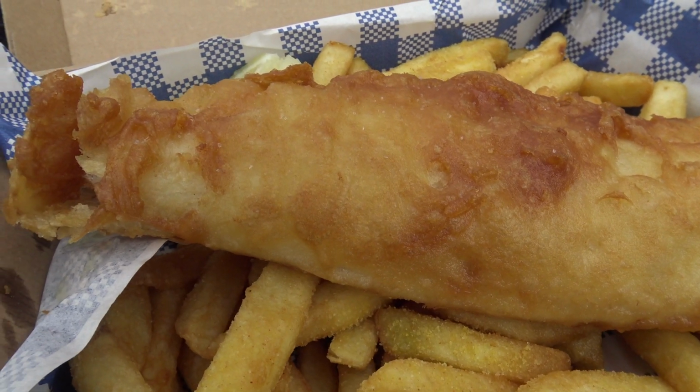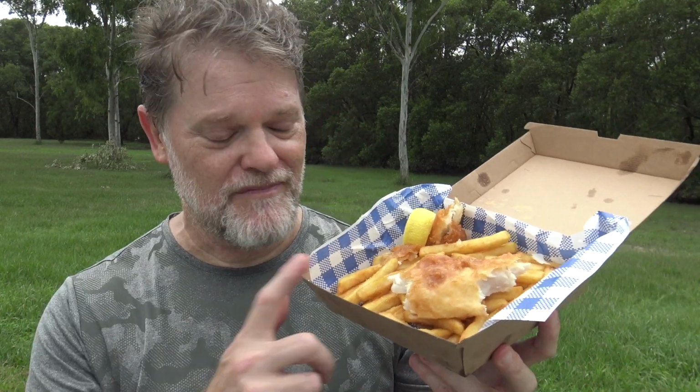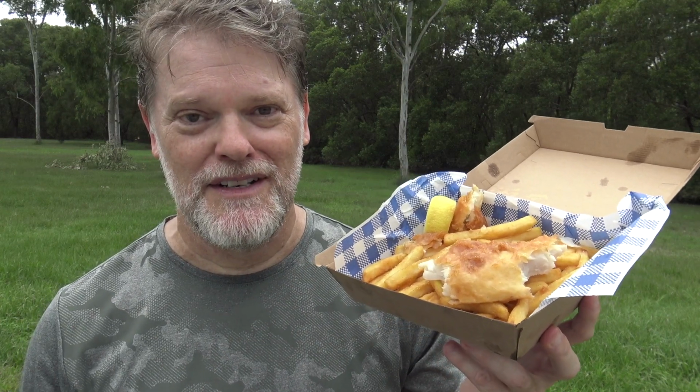Oh boy! I now know a good local fish and chips that tastes awesome, and well, if I'm ever fanging for one, this will be the place I'll be coming. But is it the best one? Who knows? I'm still on the search for the best fish and chips. Have I found it now? I might have, but who knows? There could be one better.